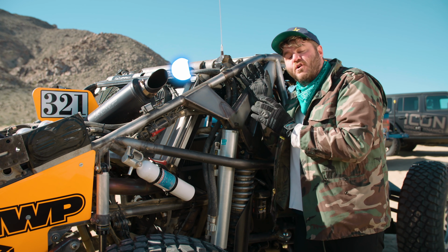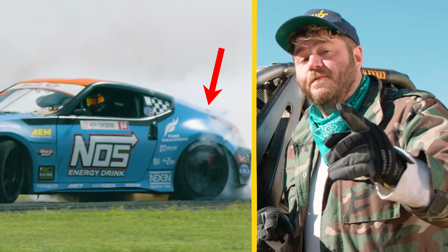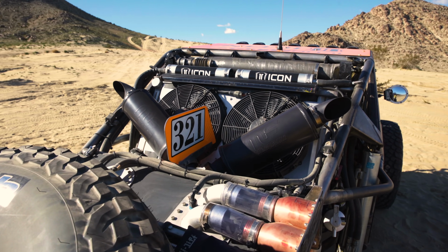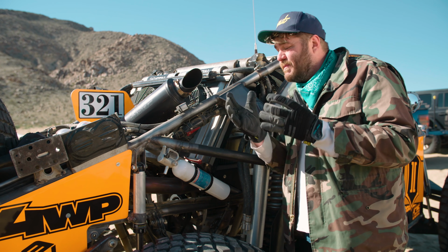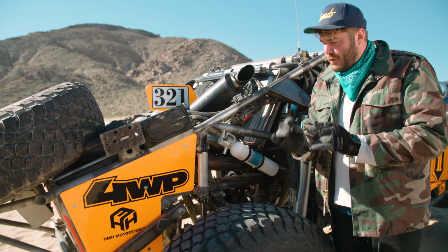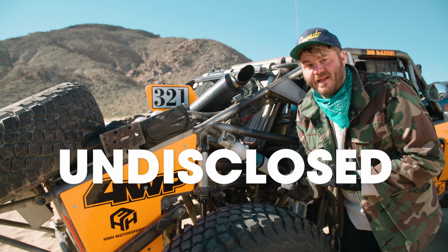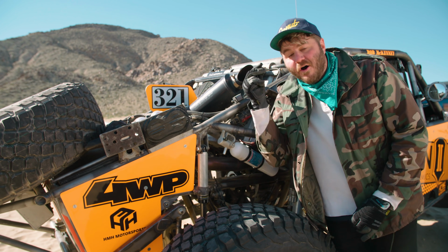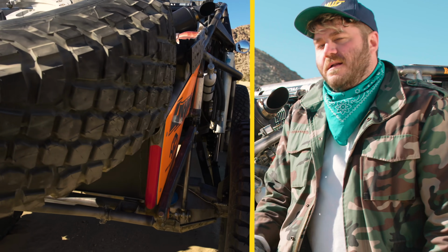Up top, we got a spare drive shaft in case that breaks. Just like in a drift car, the radiator is in the back. One of the most ridiculous exhaust setups I've ever seen, mounted super high. Apparently 30-ish percent for looks, but also to just get those bad gases out of the way. Which leads us to the fuel tank, which has an undisclosed capacity and an undisclosed range. You don't have to report how much gas you have in it. This is truly a run what you brung event. And nestled on top is a spare tire and a jack, just in case you need that.